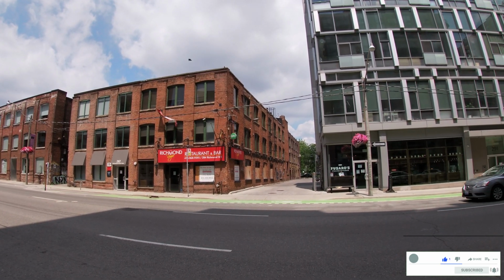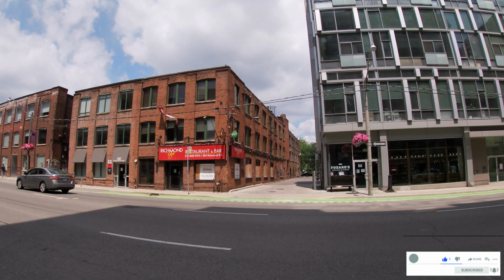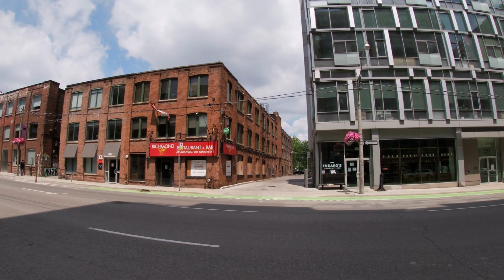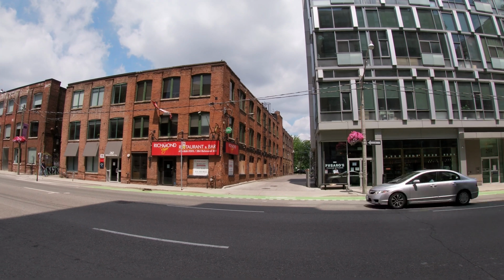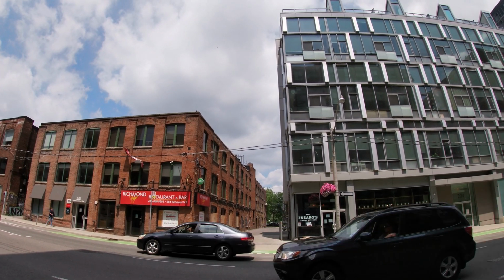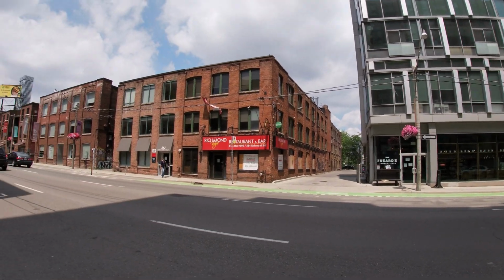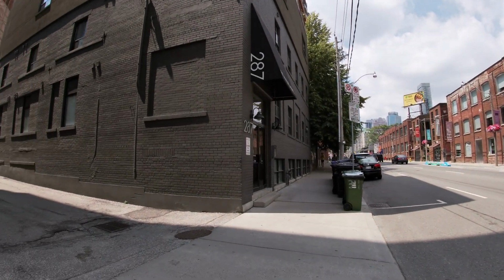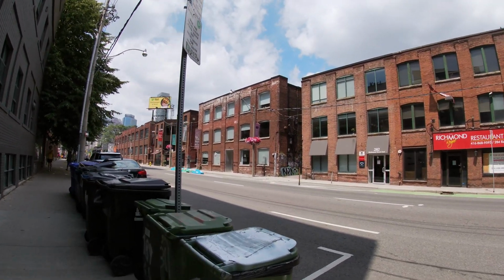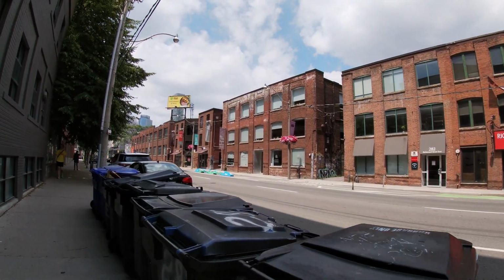I do like that building. It looks a bit derelict, but I like the structure. I like the size of the windows. Yeah, Richmond Street. I've never walked here. I've only been on this part of Richmond in a car.